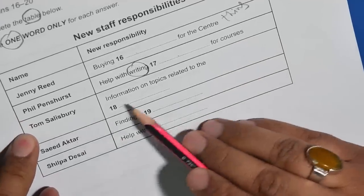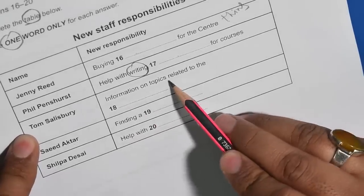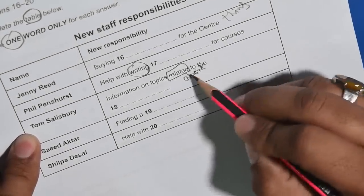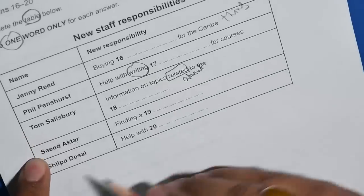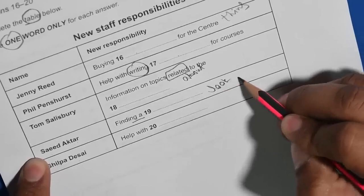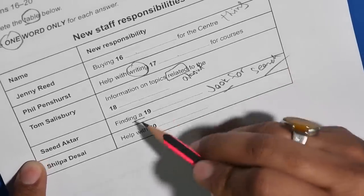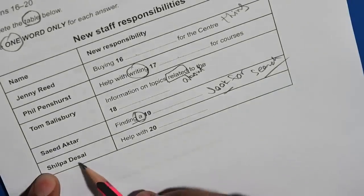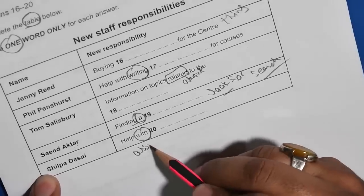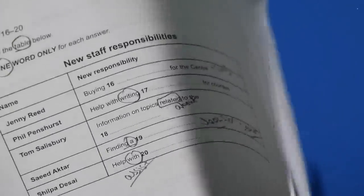Then Tom Salisbury, just read it. Tom, Jenny, Phil. Information on topics related to the. Now related to. For related to, they might use the word topics about or any other word related to the dash. Okay, one word only. Say doctor, finding a dash, he's got to find. For find, they might use the word look for, search or any other word like that. Okay, finding a dash, a means singular. Shilpa Desai, help with. Now for help, they might use the word assist, right? Assistance and all that. So you can see what it is going to be in the audio.